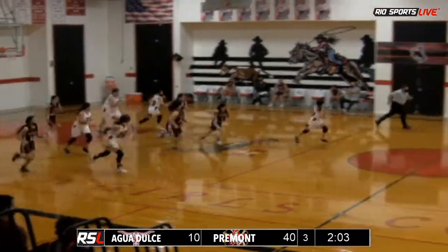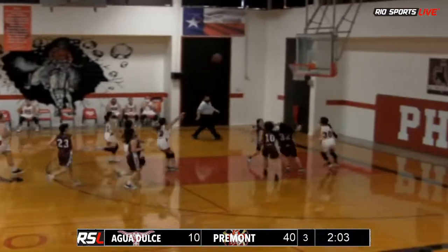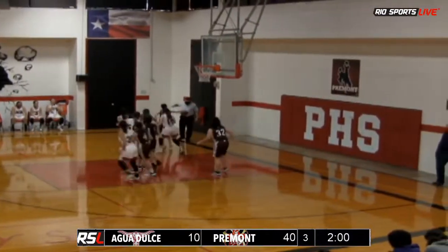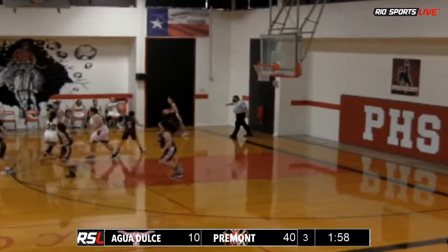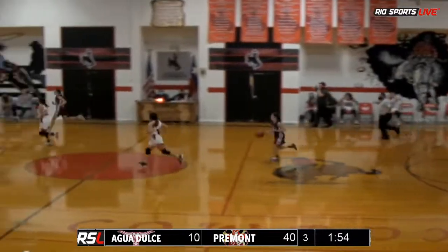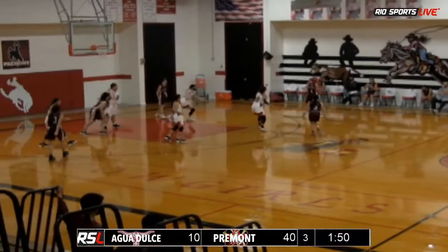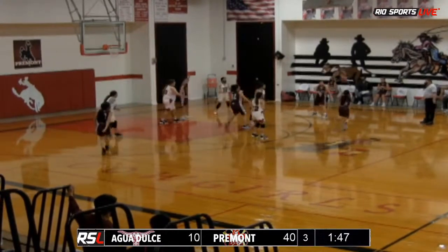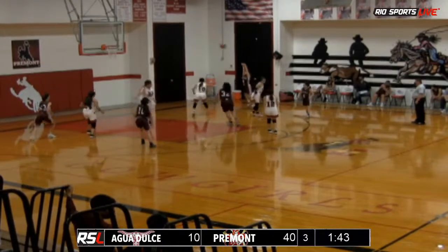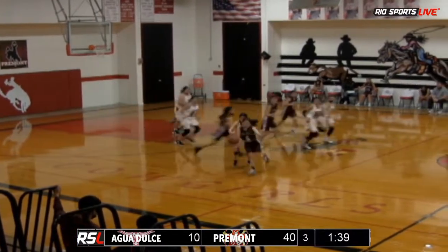Shot's off. Under 2 minutes here. Approaching 2 minutes. Free throw line jump shot short. Put back by Garcia, that's no good. We're under 2 minutes here in the third quarter. Cowgirls up big here at home. Corner three ball's long. Long rebound.